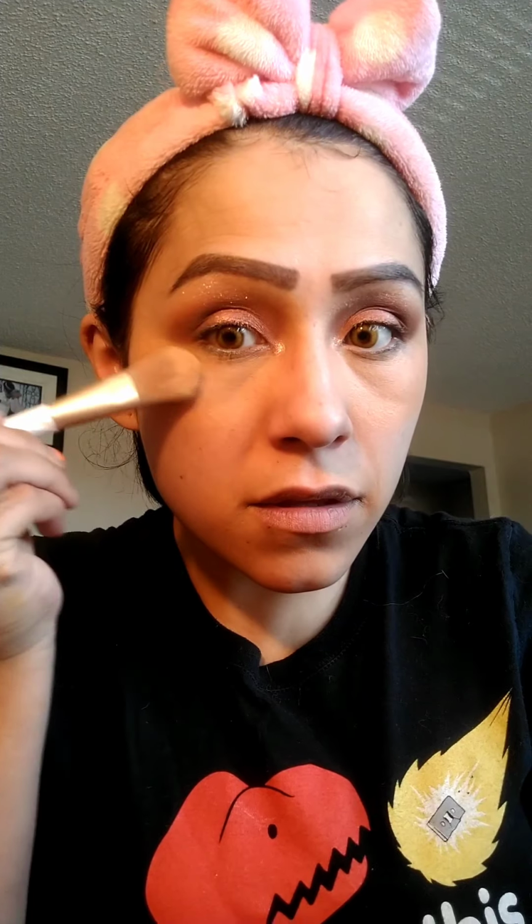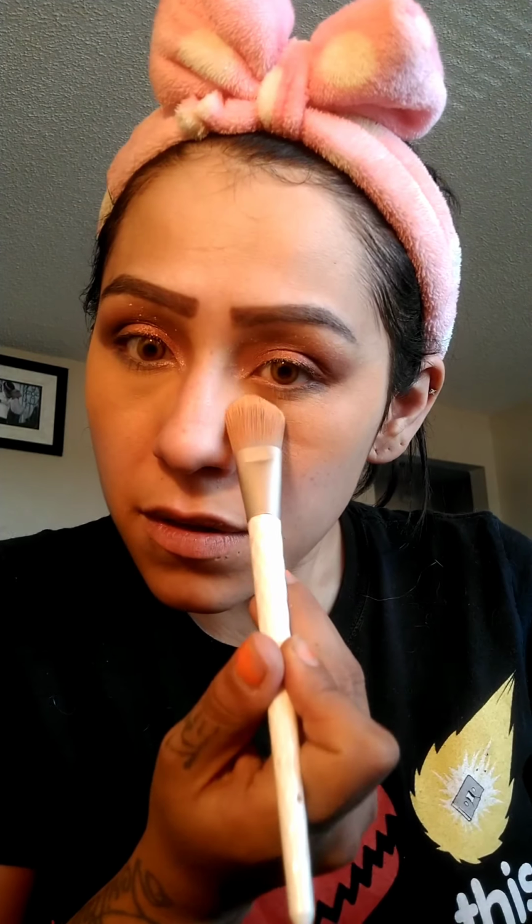Just take a little bit, and I'm going to do the same motion with that same brush, and just dab it along. And the reason why you want to set this is because you don't want it to mix in with your foundation. I've done it before and my foundation has looked orange, and it's a lot of fun. I look like I had a bad fake tan.